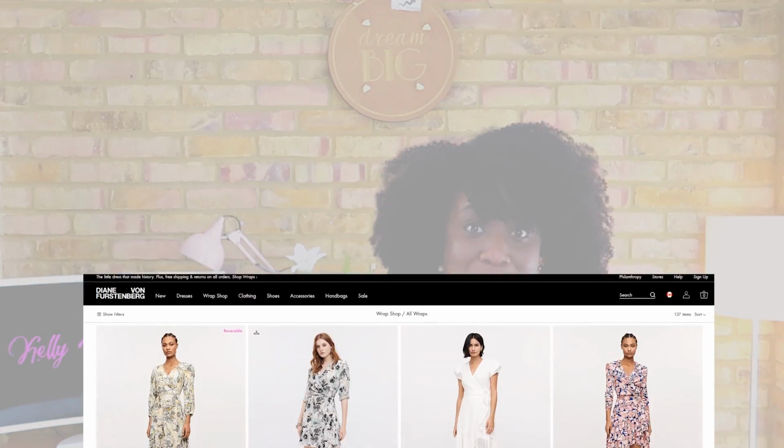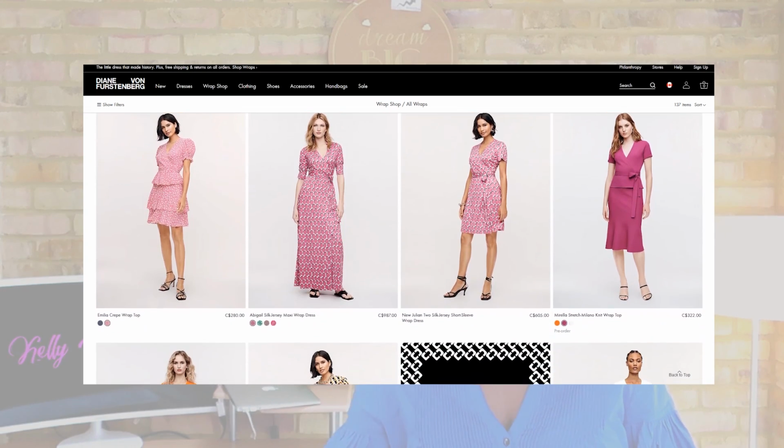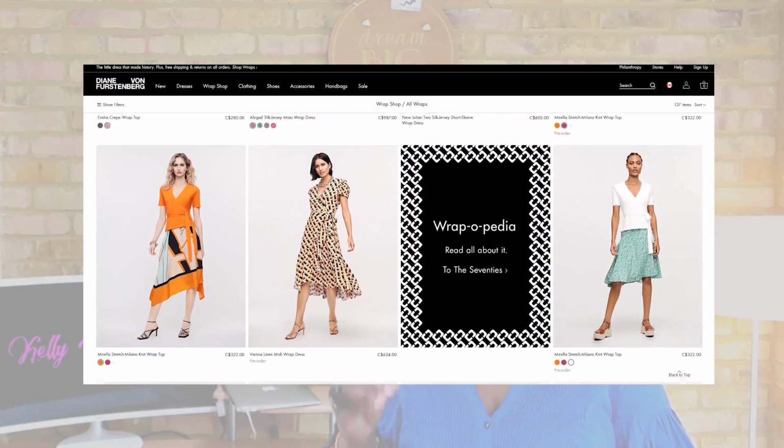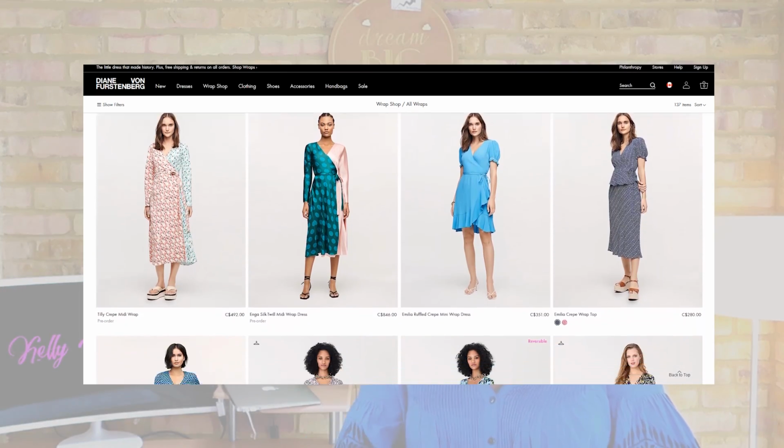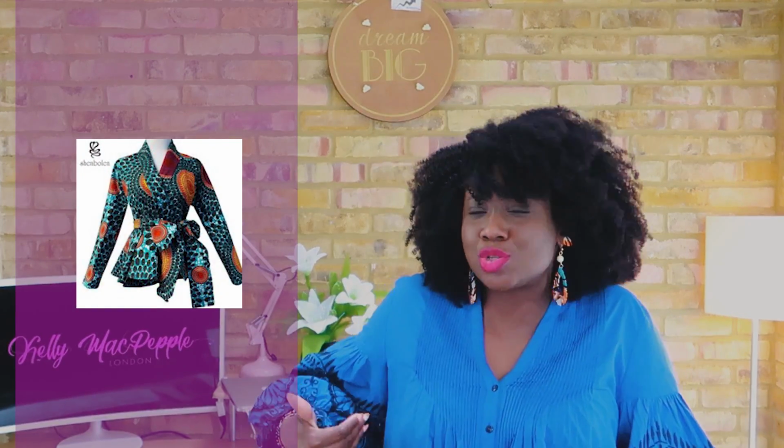So if you don't have a wrap dress, that's a good staple outfit that you should have in your wardrobe. Diane von Furstenberg has lots of wrap dresses. She's actually the designer that is known for the wrap dress. She has lots of nice prints and nice styles. You could also get a wrap blouse. Wrap blouses are also nice. They give you the same effect that a wrap dress gives you. And they also have that look of almost like having a peplum top on and your body tapers out in a nice fashion.